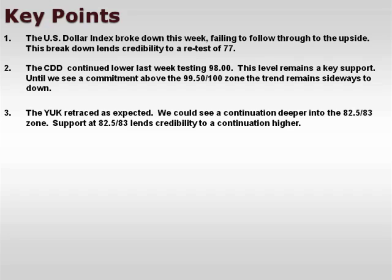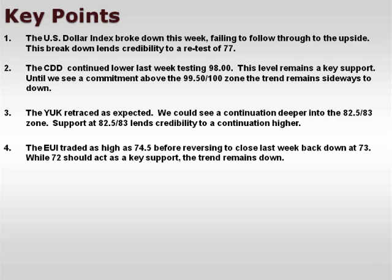The YUK retraced as expected. We could see a continuation deeper into the 82.5, 83 zone. Support at 82.5, 83 lends credibility to a continuation higher. The EUI traded as high as 74.5 before reversing to close last week back down at 73, while 72 should act as a key support.